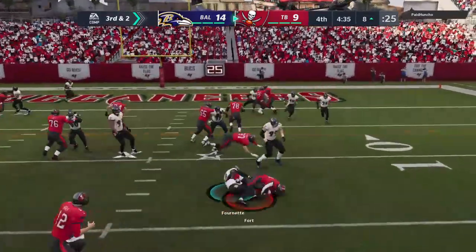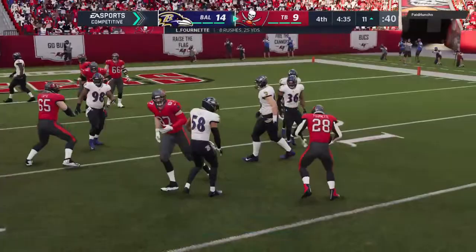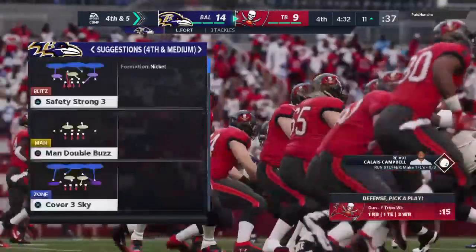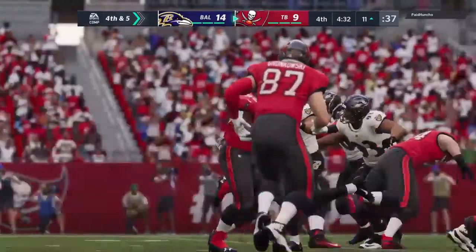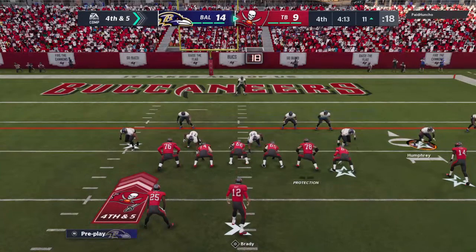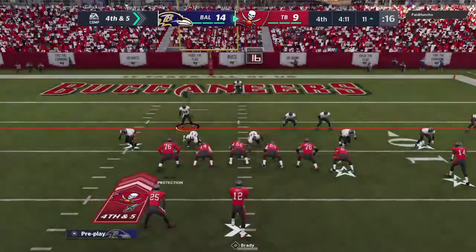They'll try and run for it with Fournette. And this play doesn't go anywhere. Backwards, losing yardage to the 11. A 3-yard loss. 4th down now. 1 score down. Here we go. They're going to go for it here on 4th down.